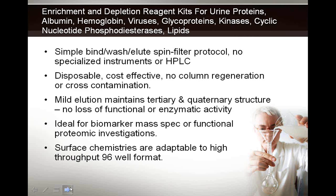All these products have these collective features. They are simple bind, wash, elute, spin filter protocols with no requirement for specialized instruments or HPLC. They are disposable, cost-effective, with no column regeneration or cross-contamination. They all have mild elution, which maintains the tertiary and quaternary structure necessary for measuring functional or enzymatic activity, making them ideal for both biomarker mass spec proteomics or functional proteomic investigations. All of the surface chemistries are adaptable to high-throughput 96-well formats.